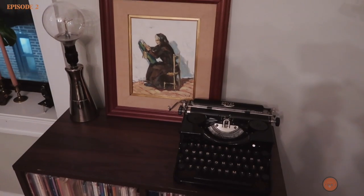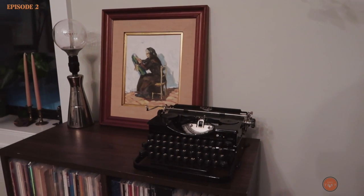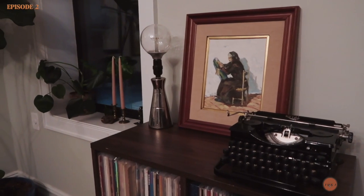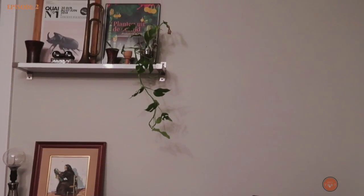And this piece of art I found on the side of the road outside my neighborhood. That little lamp I also found at a yard sale. I just love the Art Deco vibe of it. And this little bookshelf is like an altar cutting that a friend had given me.